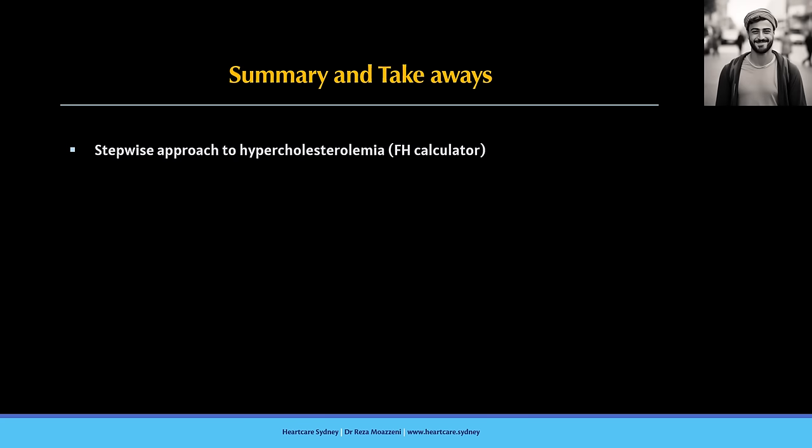1. Stepwise approach. It's important to systematically address hypercholesterolemia to ensure conditions such as FH are not missed. Utilize all available tools, including the FH calculator, for a comprehensive evaluation. 2. Role of genetic testing. Genetic testing can aid in confirming the diagnosis of FH. However, genetic testing is not mandatory to confirm the diagnosis or start treatment. Remember that genetic testing may yield negative results in 10 to 20% of patients with FH.